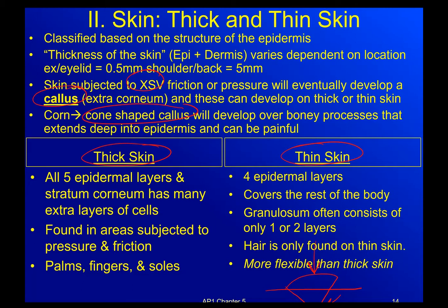Thick skin has all 5 layers of the epidermis, including the stratum lucidum. The other thing that it has is a lot of extra stratum corneum, so the stratum corneum ends up being fairly thick as well. It is found in areas that are subjected to pressure and friction. Like I said, your hands, your feet.